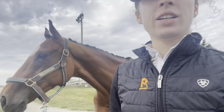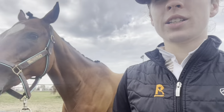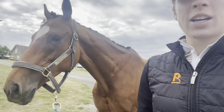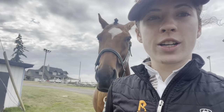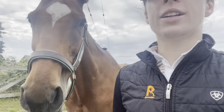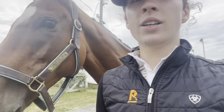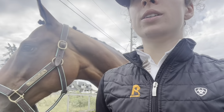So Harlow and I are here for the GOV inspection, the German Oldenburg Verband inspection. She's here to get approved for a breeding approval so that when she has babies, if the stallion is approved for this registry, her babies get to go in the registry. They were having one, and even though she's not pregnant, I figured I might as well take her and get it over with so that when she eventually does have babies, she can just have her baby approved.